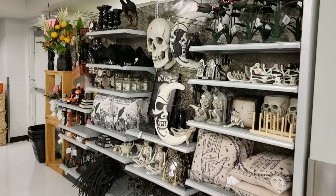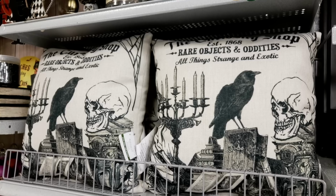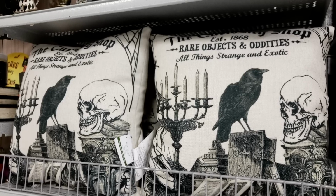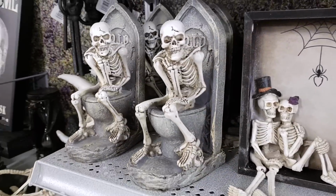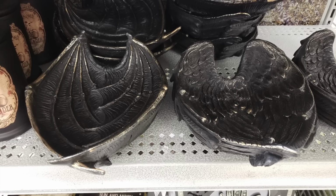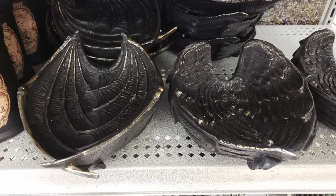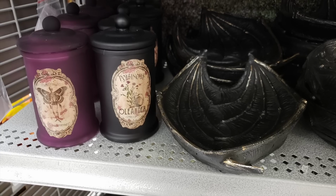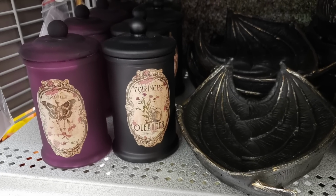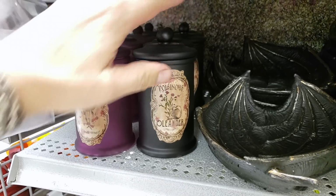Michael's has a very strong line of classic macabre offerings this year, including several items making a comeback from last year, like this skeleton on the toilet, these crows, and these bat and raven wing dishes are back, except I noticed they have some gold dry brushing this year. Also back are many of the vessels from last year, but they still have lids you can't remove.